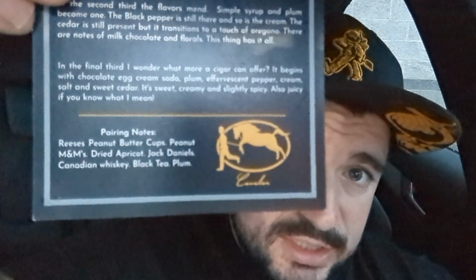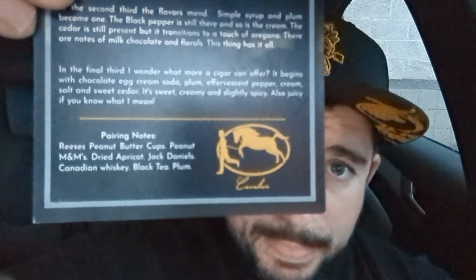There also are pairing notes, which is pretty cool. I don't know if you can see that. It says Reese's peanut butter cup, M&Ms, dried apricot, and then if you're into drinking, Jack Daniel's Canadian whiskey, or you can do some black tea if you're not a drinker. Maybe eat a plum or drink something that has that plum flavor to help. When I review, I use just mineral water, carbonated water, just to clear the palate and get all the notes and flavors out of it.